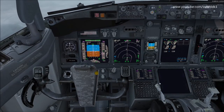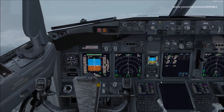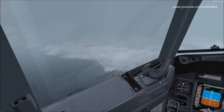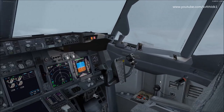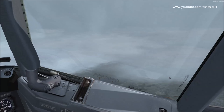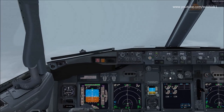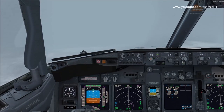KLM 104, make now a right turn direct to Artip, after Artip direct Sierra Papa Lima to cancel the hold. Right turn to Artip and after Artip direct Sierra Papa Lima to exit the hold, KLM 104. Amsterdam, hello, good evening. EC 7402, 1130. EC 7402, radar contact, climb flight level 220.